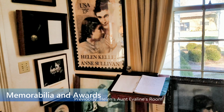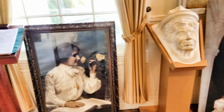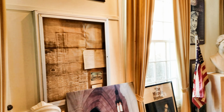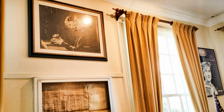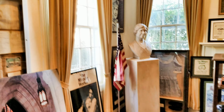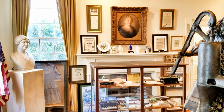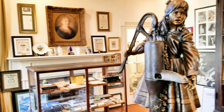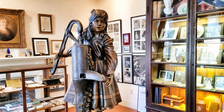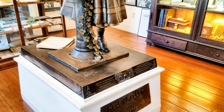This room is absolutely amazing. This is the memorabilia and awards room, where accolades were given to and commemorated and dedicated to Helen Keller. She was very much educated after Anne Sullivan was able to help her through many, many years of education. She went to university. She started writing at some point. So very, very bright woman. As she grew up, she started traveling the world to spread the word in regards to the deaf and blind community.